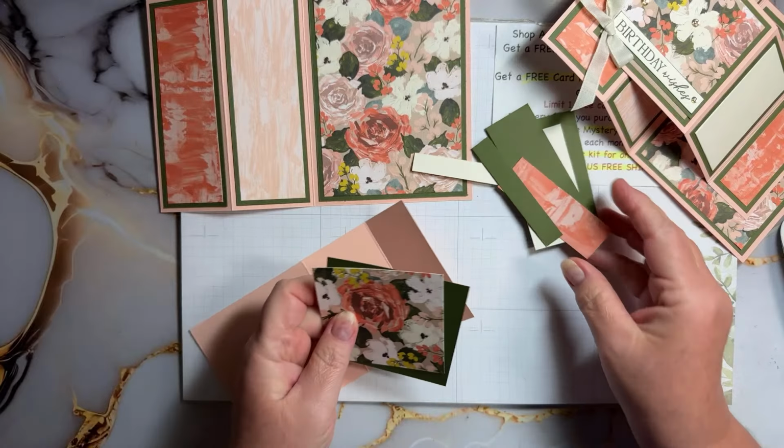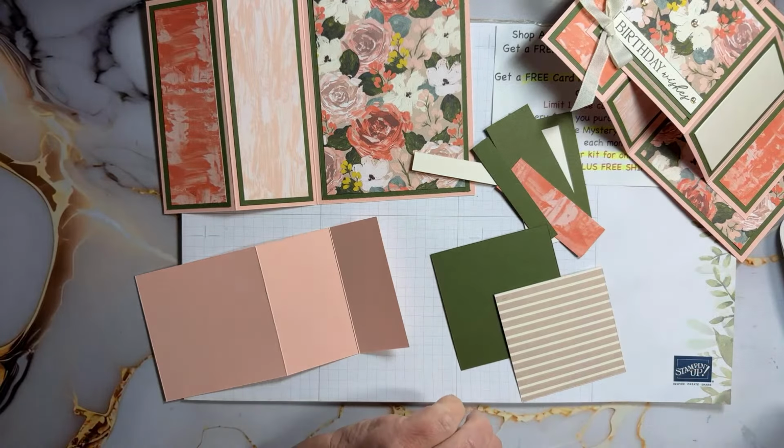Okay, so here's all my little pieces for this one. So we're going to glue these two together.